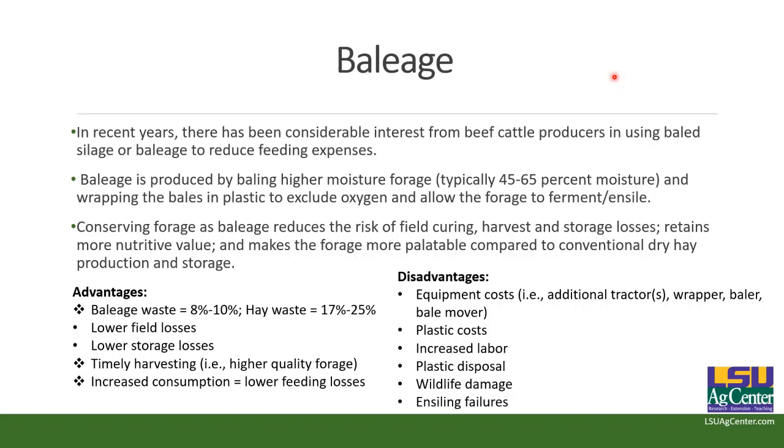And in my mind, it's a game changer for those folks that have enough cows in the herd to spread the cost out. That's what I think it all boils down to, having enough cows in the herd to spread out the additional cost.